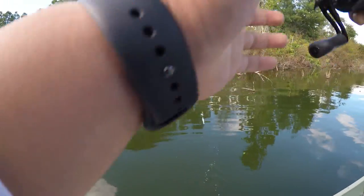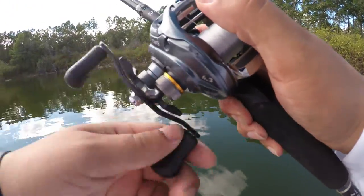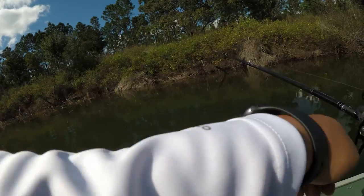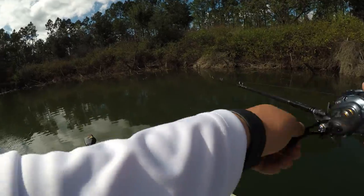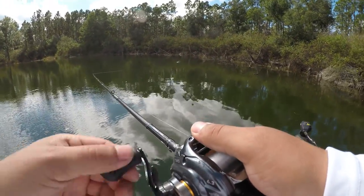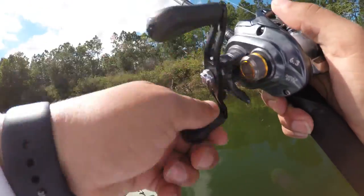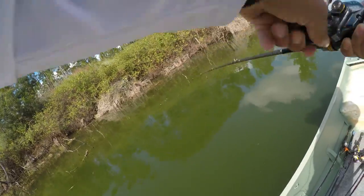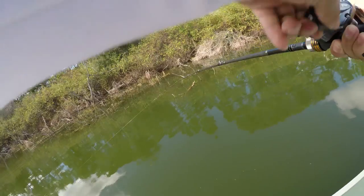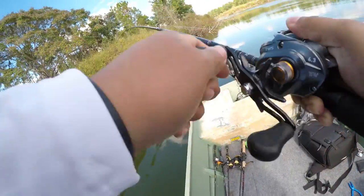Another one, guys. He came loose. Came loose. Woo! They're chasing bait right now. They are chasing bait. It's a nice one too. Oh, come on. Come on. Don't lose him. Oh, it's a nice one too.